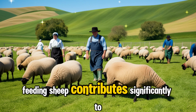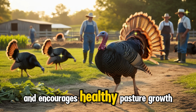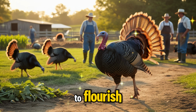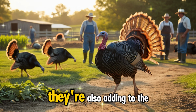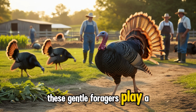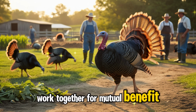Feeding sheep contributes significantly to farm sustainability. Their grazing helps control weeds and encourages healthy pasture growth, while their manure enriches the soil, creating ideal conditions for crops to flourish. So, while they're out in the fields munching on grass, they're also adding to the health of the entire farm ecosystem. These gentle foragers play a key role in the harmony of farm life, showcasing how animals and land work together for mutual benefit.